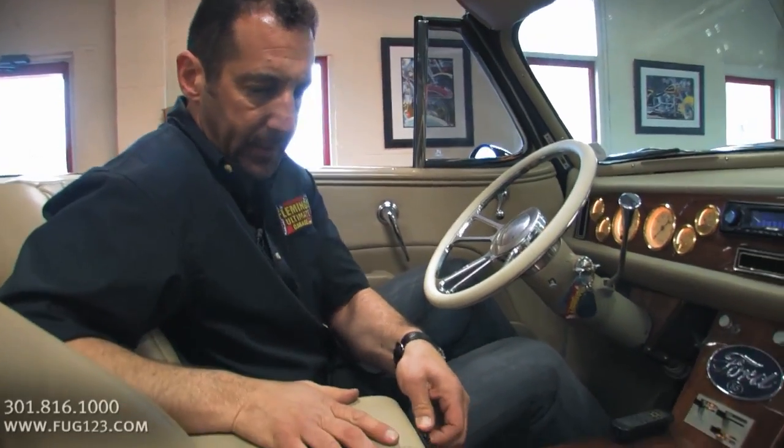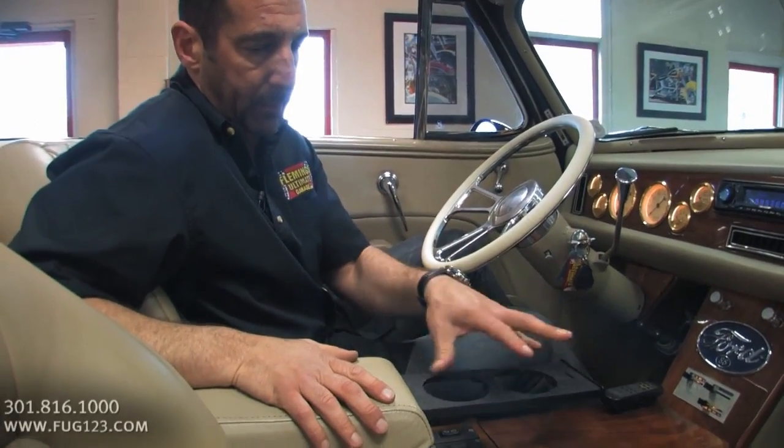It's got this right here, and not that I would ever condone putting a margarita in here, but a margarita potentially could fit in here. Of course, you would be parked somewhere and you would never drive the vehicle ever again after the margarita soiled this area, but if you did, it might fit in there nicely.